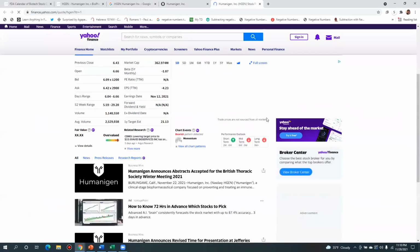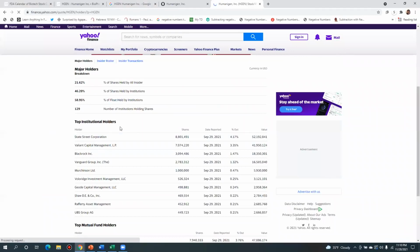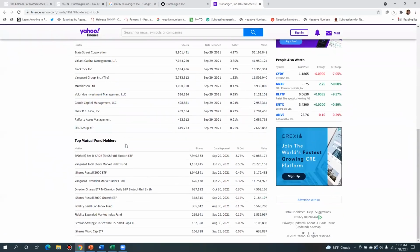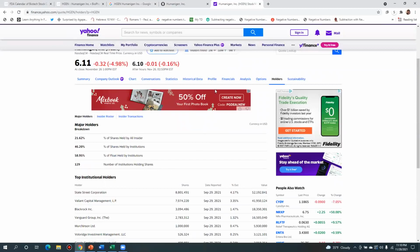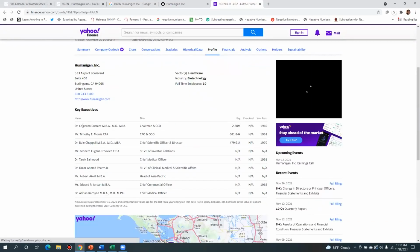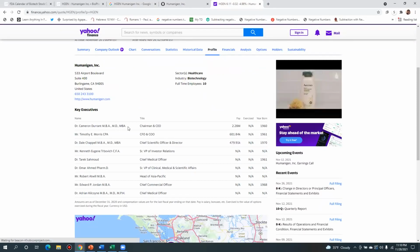We go to holders. Let's see who's holding this. Wow, all-stars. State Street Corp, which is right down the street from me. BlackRock, Vanguard, all the big heavy hitters. UBS is involved. A bunch of other, smaller firms. The heavy hitter is State Street though, which here in Boston is a big company. It's a heavy hitter for us. So we are seeing that this company has some of the big investment banks and funds backing it up. We see they have got doctors, a bunch of them. Let's see who Dr. Cameron Durant is, chairman and CEO, and he gets his paycheck and everything. This young guy.